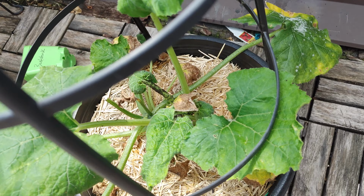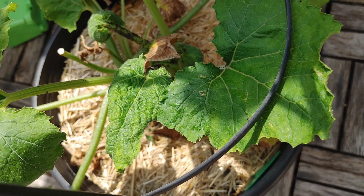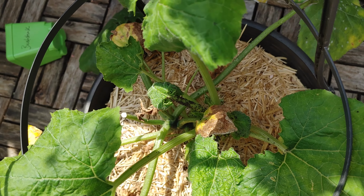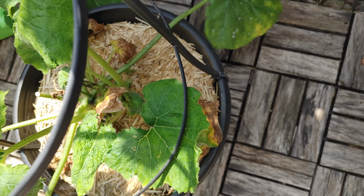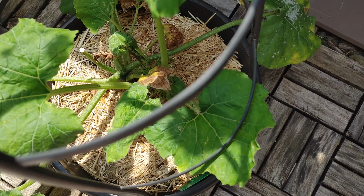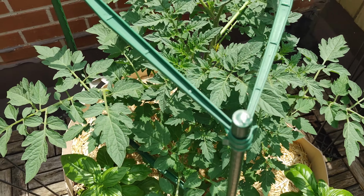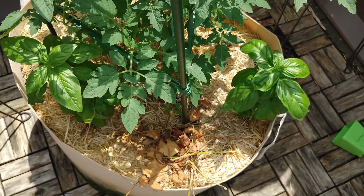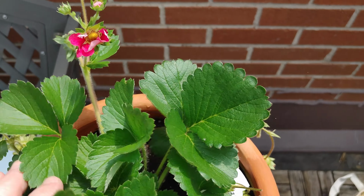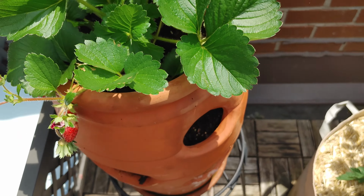Zucchini's not doing so good here. It is actually infested, and I did not realize that, so I need to spray that. I've actually got some spray in the bedroom. I did not realize it was so infested, so I'll be spraying that down. I did notice some of the leaves were dying, but yeah, it's aphid season it seems like, so I'll spray them off. But the tomatoes are doing well, so that's good. Basil's doing well, and the strawberries here. I'm not seeing any runners yet, but I want some runners from this to start getting this pot going. So yeah, just need to get that going.